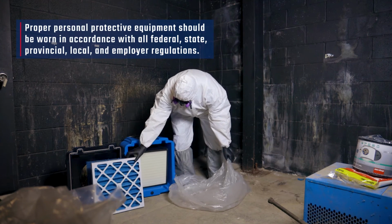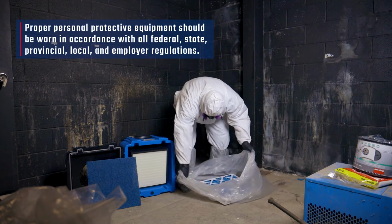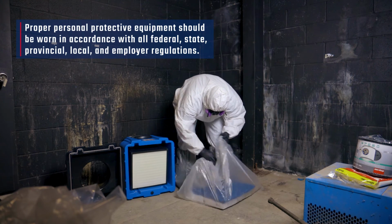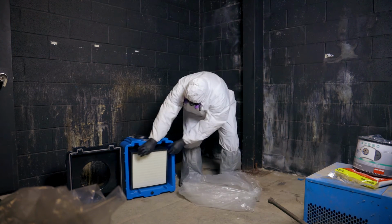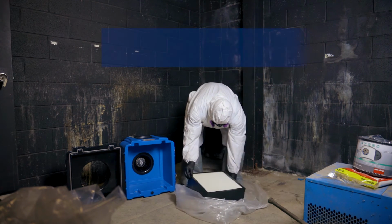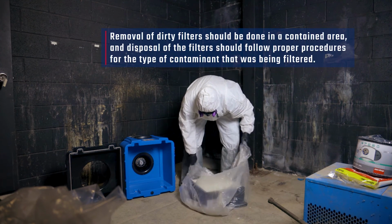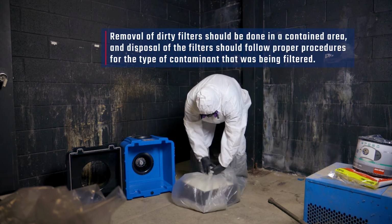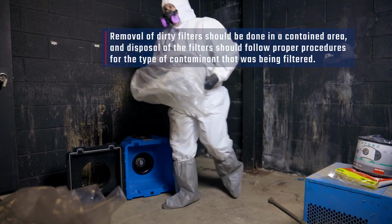Proper personal protective equipment should be worn in accordance with all federal, state, provincial, local, and employer regulations. Along with appropriate PPE, precautions must be taken when disposing of dirty filters. Removal of dirty filters should be done in a contained area, and disposal of the filter should follow proper procedures for the type of contaminant that was being filtered.